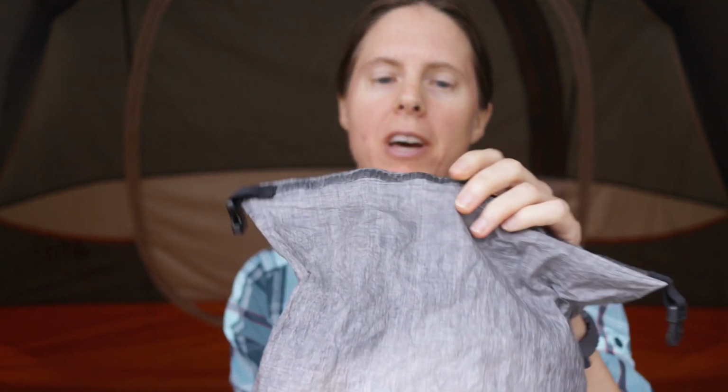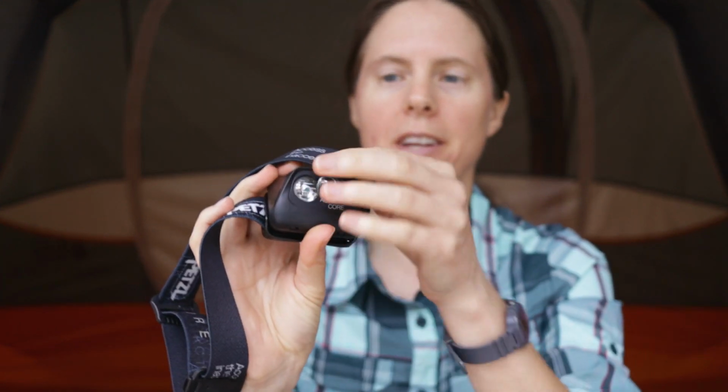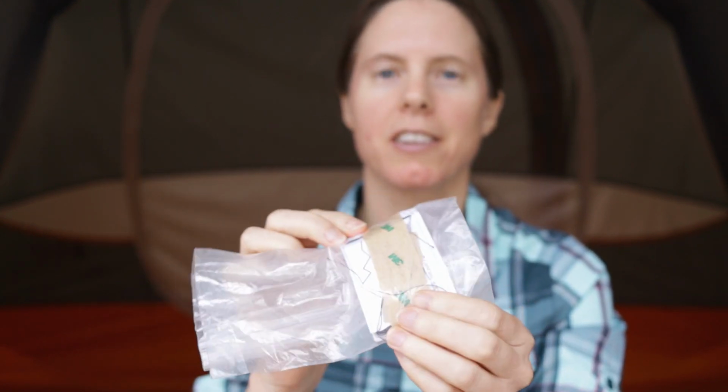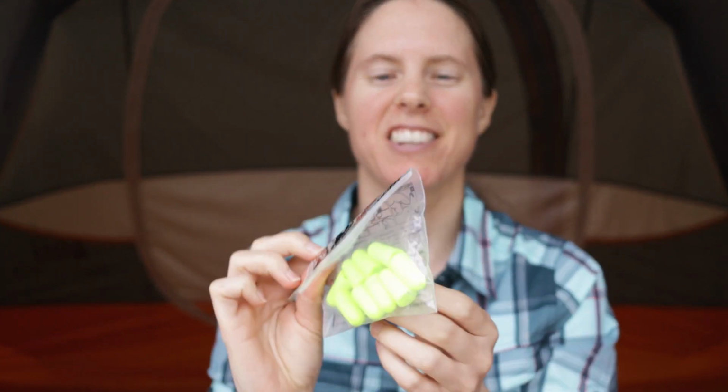I did carry this small little electronics and spare parts bag. It's a Dyneema fabric bag that I made myself. Let's see what's in here. It's got the Petzl Actic Core headlamp, which is what I used on this trip. It's got some extra Dyneema tape just in case I get a little tear or puncture in my tent. My little first aid kit, just a few different band-aids and bandages. Some earplugs in case I run into some folks who like to snore while they're sleeping.